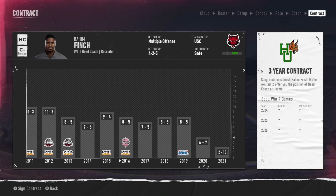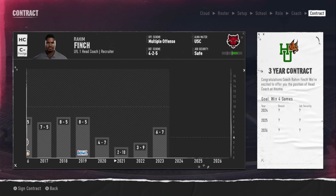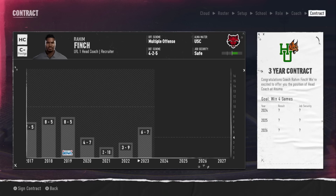But the goal here is to win 4 games. So Rahim Finch does not have a lot of work to do here in year number 1 in terms of winning some games. We should be able to get at least 4, I think. But he's going to sign a 3-year contract with coach firing on, because this is going to be a long-term rebuild. So let's go ahead and dive in.